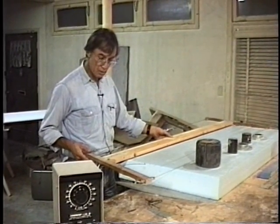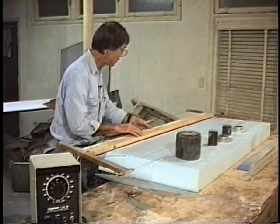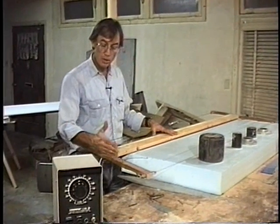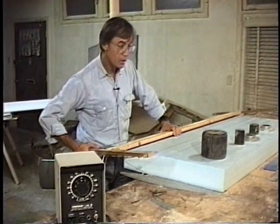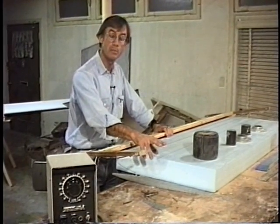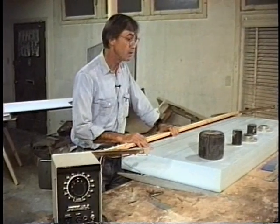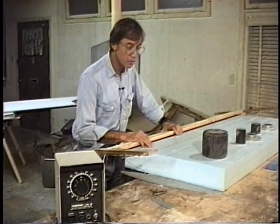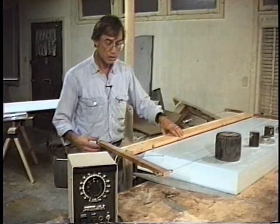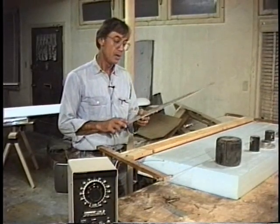It's basically just a unit designed to stretch this wire by the use of a turnbuckle back here and a little hinge here. So when I tighten up the turnbuckle, it increases the tension on that wire. The wire is a piece of nichrome safety wire. I think it's about 40 thousandths or 35 thousandths. And let's just take a look at the template here.